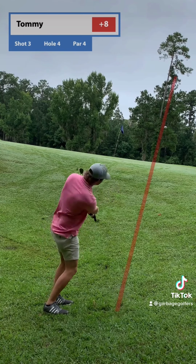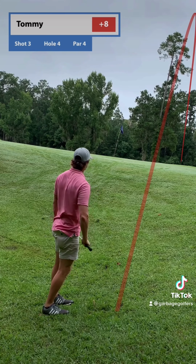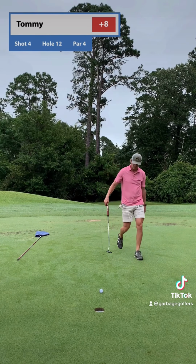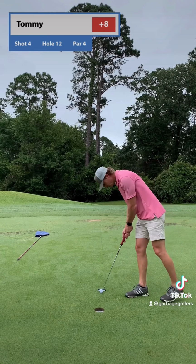Chip up was offline the entire time. Surprised they even stayed on the green. So I got this for par. Just didn't hit it hard enough. Tap in for bogey. 9 over after 12. Stay tuned for the next 3.